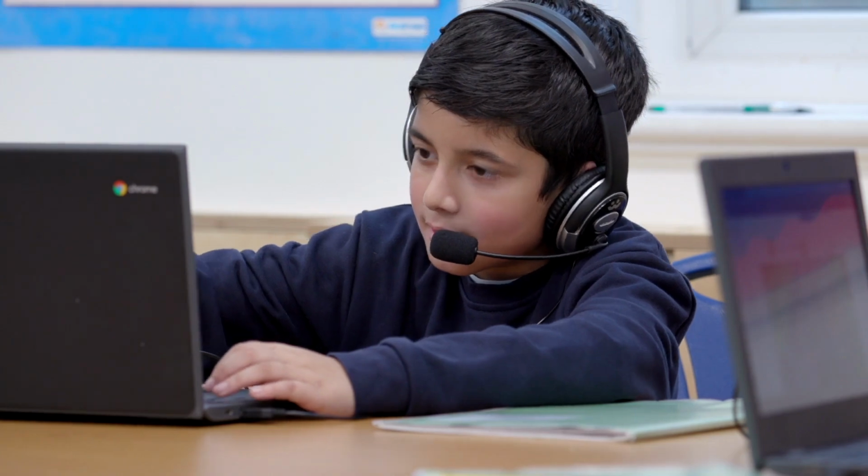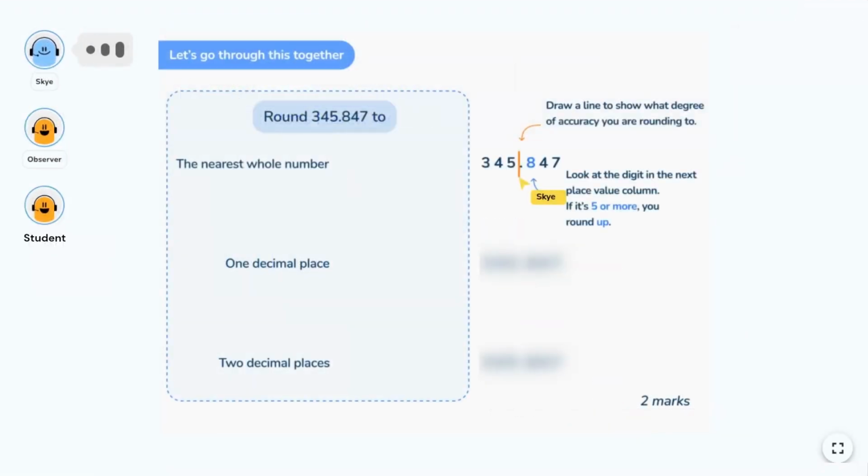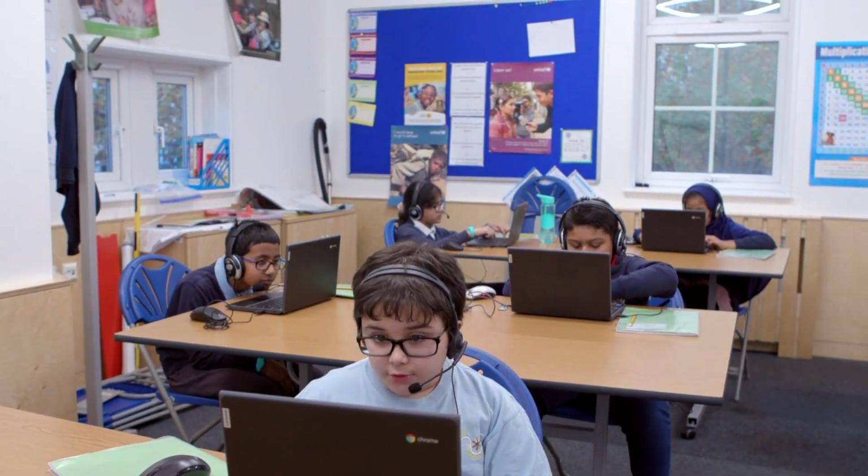In terms of knowledge and understanding, the sort of tutoring factor, I think it's very good. I certainly haven't come across it teaching English comprehension, for instance.